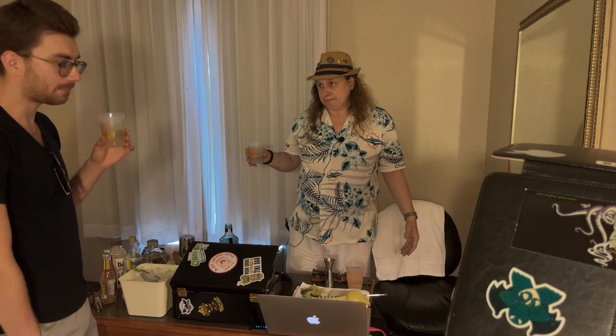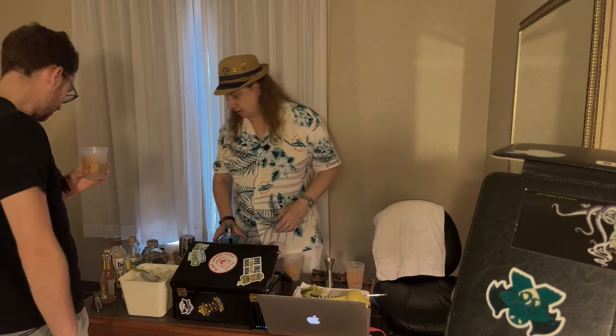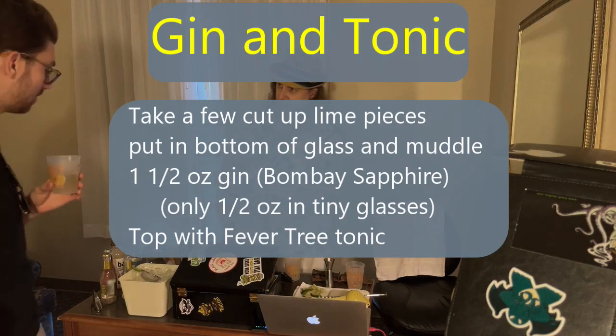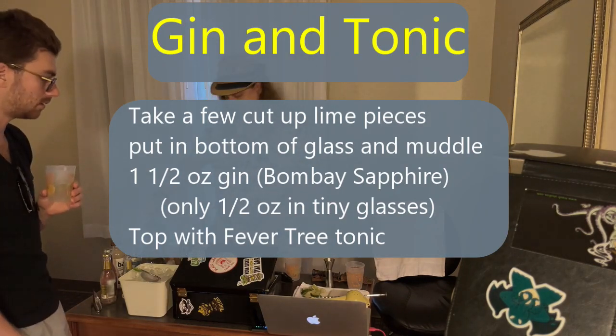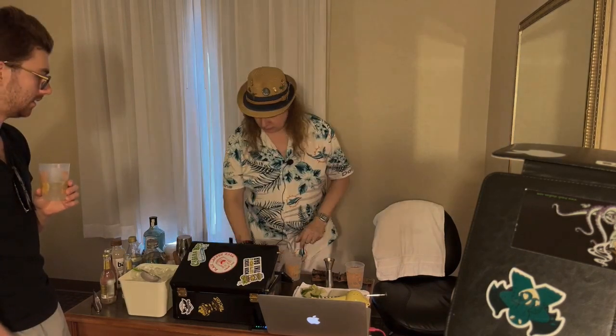Lovely. It's a lovely gin and tonic. I have to say, I do like the Fever Tree. They're very good. I remember going when I was in London one summer. They had a pop-up little beer garden, cocktail garden thing where they had all of these different tonics and all of these different gins. It was really cool.